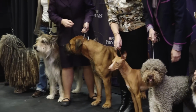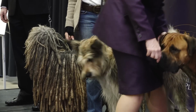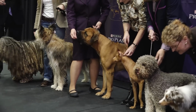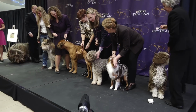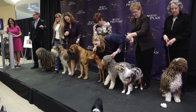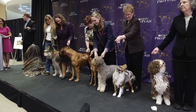The American Kennel Club grants AKC breed recognition based on a list of criteria, including popularity in our country and an established parent club to protect and preserve the breed. With the addition of these 7 breeds, there were 199 breeds and varieties eligible this year to compete at Westminster. And now we will bring on the first dog, the Bergamasco.